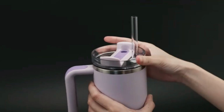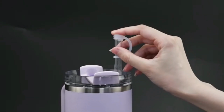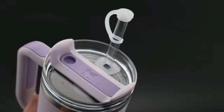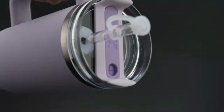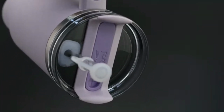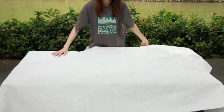The ergonomic design fits comfortably in your hand or car cup holder. The tumbler is easy to clean, dishwasher safe, and BPA-free. Whether it's iced coffee or water, this tumbler is a reliable companion for your hydration needs. Stay refreshed anytime, anywhere.